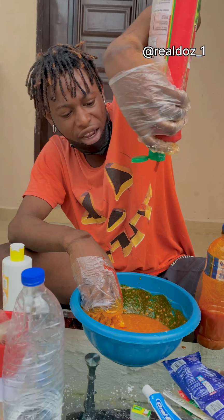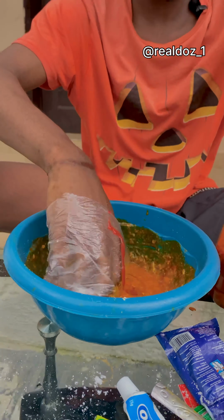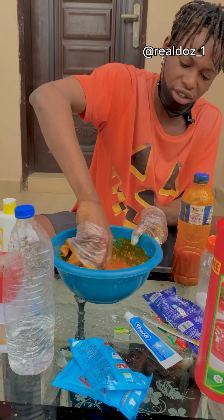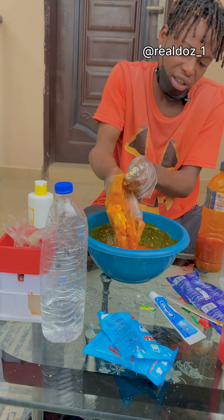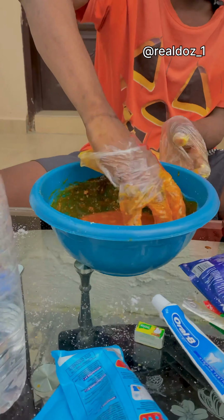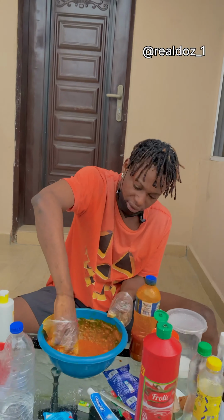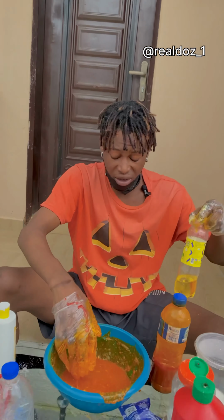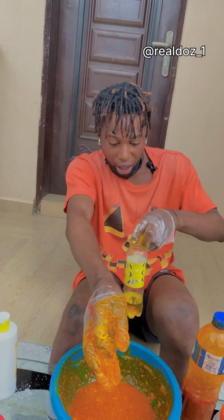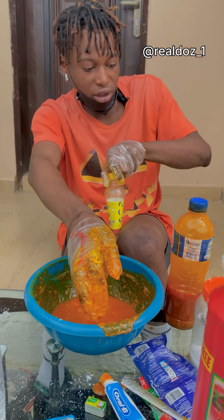Keep adding, keep adding, because your body is the ketchup of this generation. Yes. So after that, you turn it, you keep turning it. I'm turning it with my hand because I need to turn it very well. So after that, you add your groundnut oil. Don't forget, because if you do not add your groundnut oil, the skin will not glow.